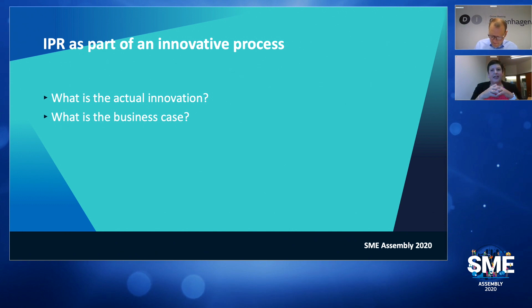So they can be obtained in very different ways. Some are obtained through registration, some are obtained without registration. The important thing, when you are starting to define what shall I do with my intellectual property rights, is to actually find out what is the actual innovation? What is the core of the innovation that I have here?